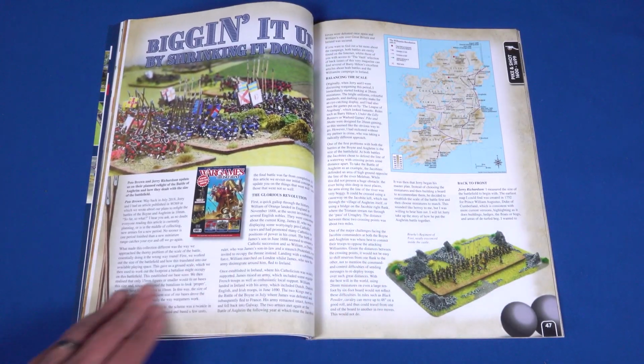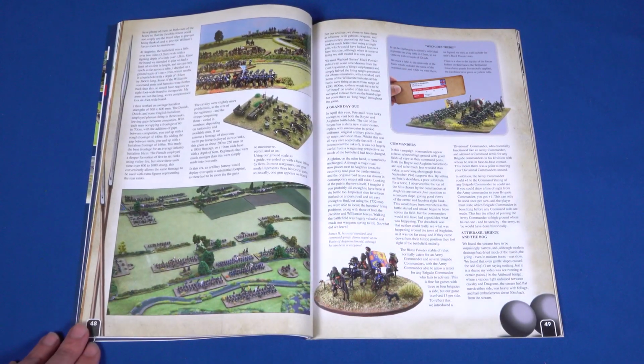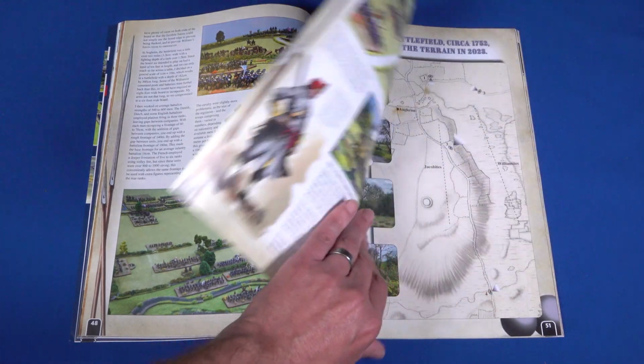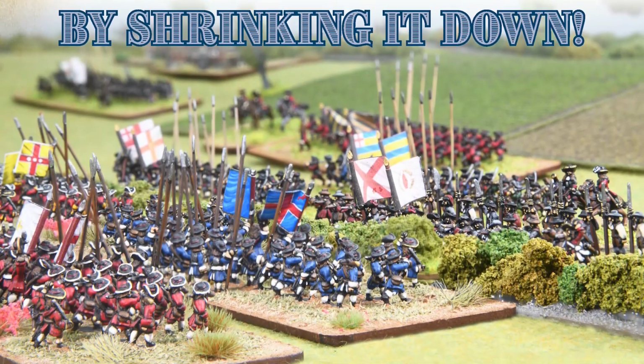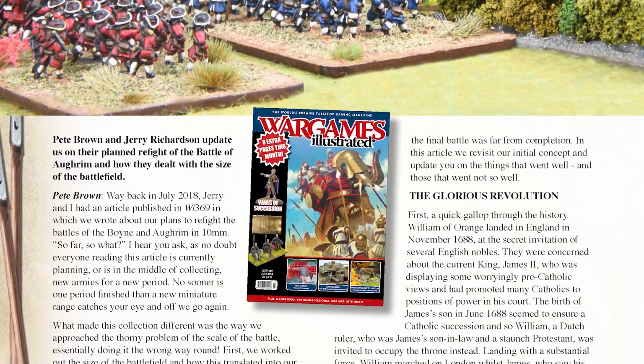Bigging It Up by Shrinking It Down revisits a project that first appeared in the July 2018 issue of the magazine and sees Pete Brown and Jerry Richardson complete a venture for which they gathered together everything required to refight the Battle of Orgrim 1688 in 10mm.